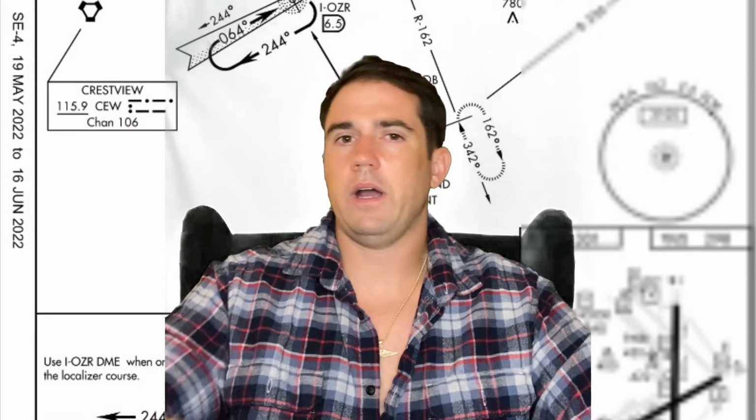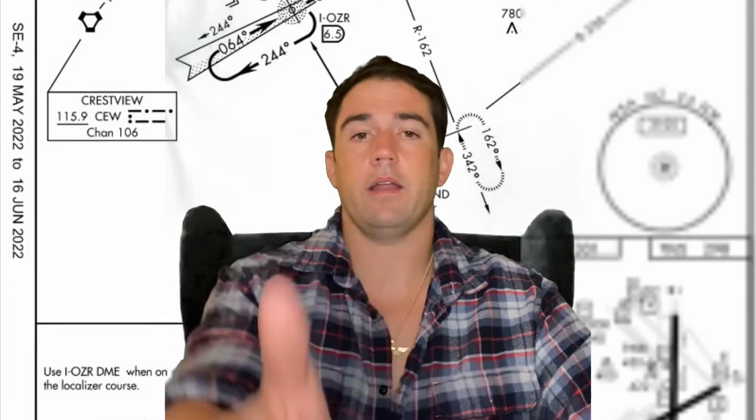Whenever I set my cyclic, I moved my hand to rest it on top of the cyclic, and I started beeping it using my finger, like my thumb like this. And he was like, whoa, what are you doing? And I was like, I'm turning right to intercept my course. And he's like, well, why is your hand placement weird? You're going to get yourself in trouble with that hand placement. And of course, I'm on an evaluation. So I'm like, oh, okay, yeah, right. And I switched it back.